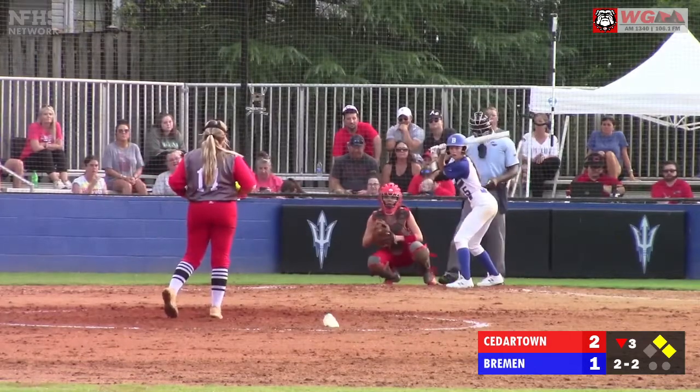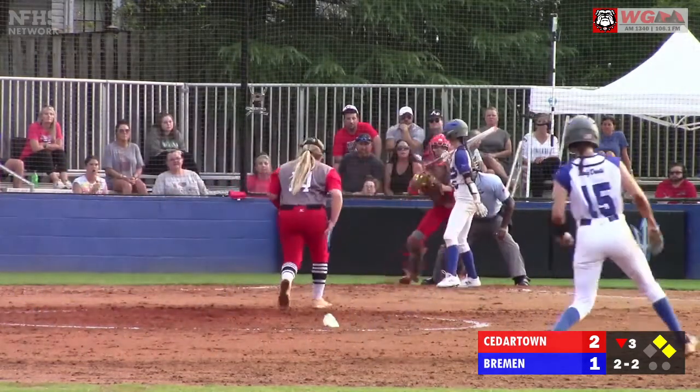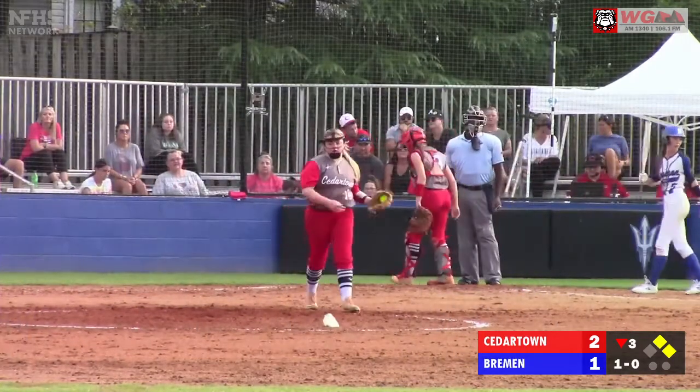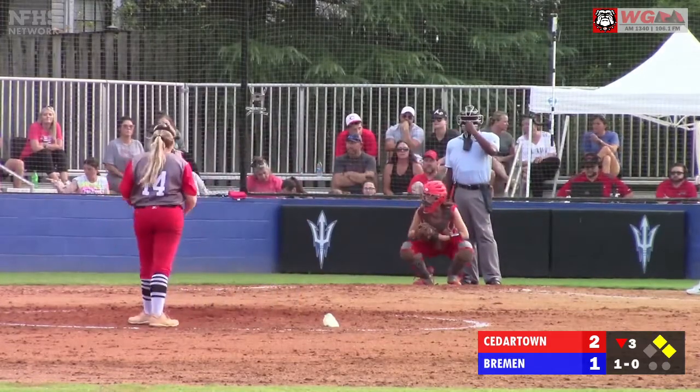Runners at first and second, nobody out. Bottom of the 3rd inning, Lady Dogs up 2-1. Pitch on the way, shows bunt in the dirt. Ball 1. Good stop by Taylor Westmoreland, the veteran Bulldog catcher.